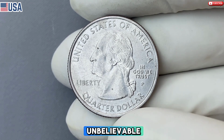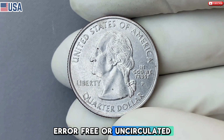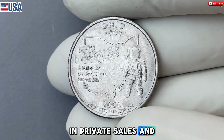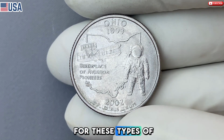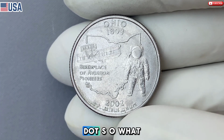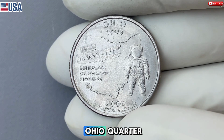While that might sound unbelievable, it's absolutely true that rare, error-free, or uncirculated 2002 Ohio quarters have sold for this amount in private sales and auctions. Coin collectors and enthusiasts will pay top dollar for these types of coins, making them incredibly valuable pieces of American history. So, what should you do if you think you have a valuable 2002 Ohio quarter?